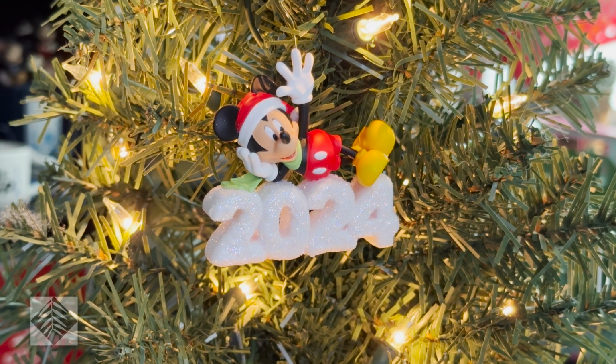I think this is the fifth in an ongoing series. It's not an official series, but it is an ongoing series of Mickey laying down on snowy letters, or snowy numbers. The first one I believe was from 2020, and they've done one, Hallmark that is, every year since.